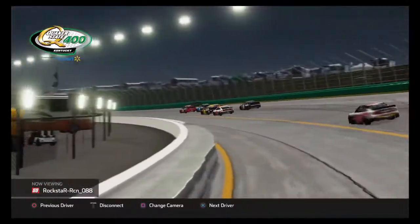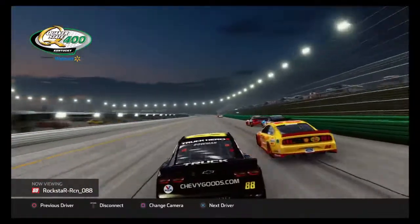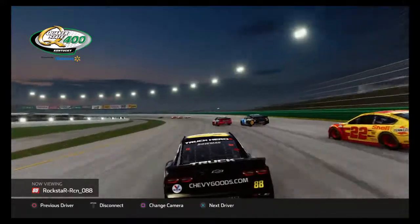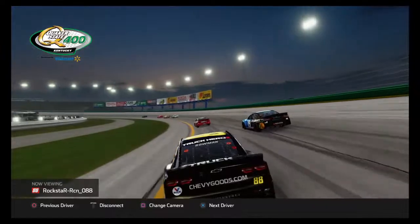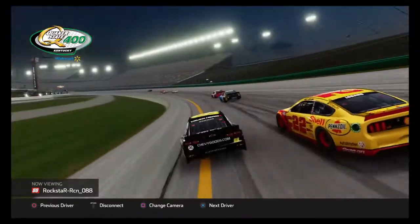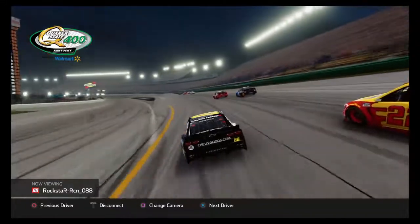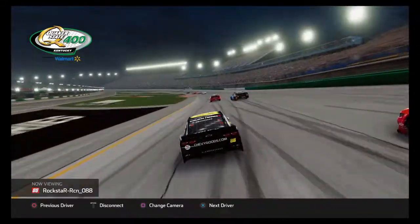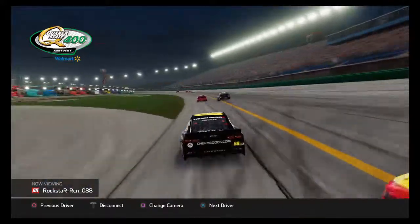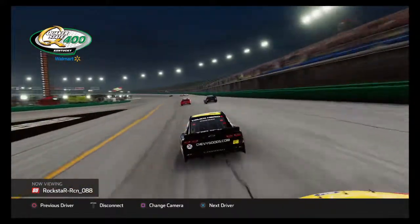Ooh, as you see right there, hard battling. The 88 of Rockstar, we haven't really talked about him as the race went on. The 22 to the top side. 19 and the 14 have found their home and are drafting their way up to the front. So right now they already have most, if not all, of their setup in, and are just grinding on laps right now.